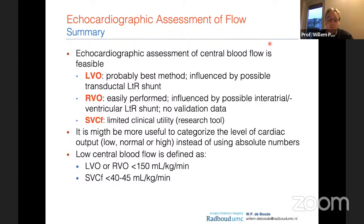Echocardiographic assessment of central blood flow is feasible. The left ventricular output is probably the best method, but it's influenced by a possible transductal left to right shunt. The right ventricular output is easily performed, but is influenced by possible interatrial or interventricular left to right shunt, and there's also no validation data for this method. SVC flow has limited clinical utility. In my opinion, it's more a research tool. It might be more useful to categorize the level of cardiac output as low, normal, or high, instead of using absolute numbers. Low central blood flow is defined as a ventricular output lower than 150 ml per kilogram per minute, or an SVC flow less than 40 to 45 ml per kilogram per minute.